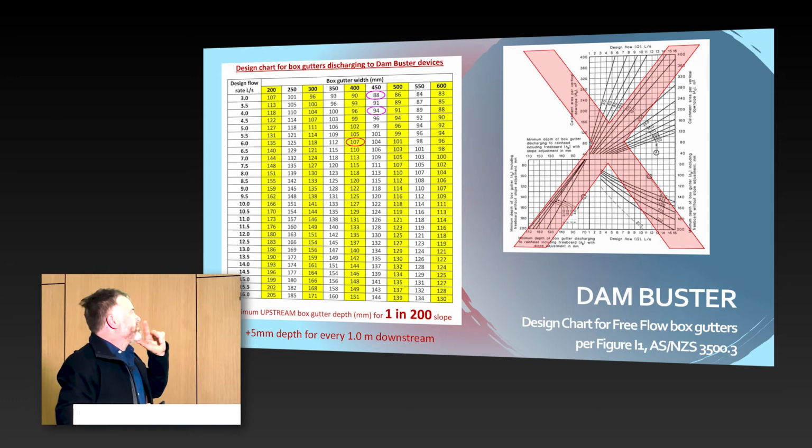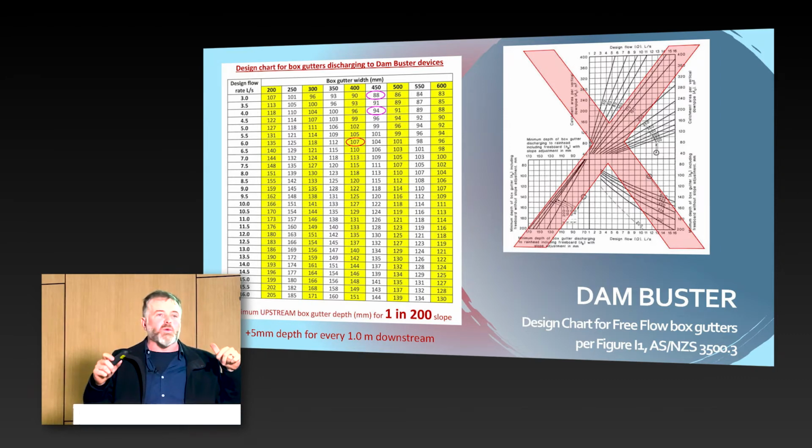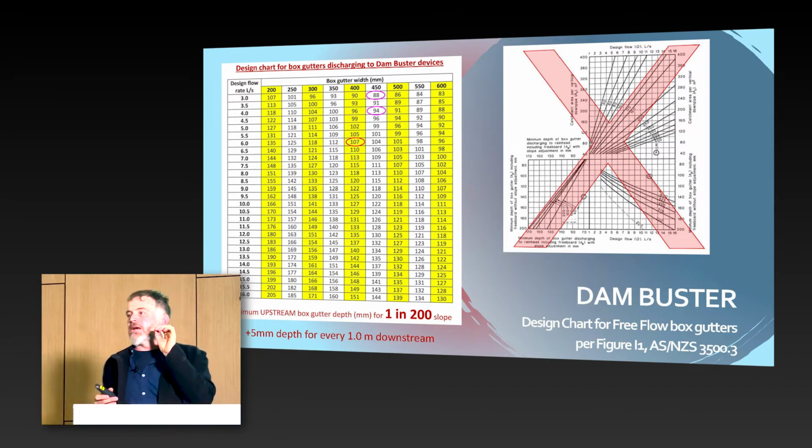Okay, these tables are really important. They make life really easy. We've taken the Australian standards and turned it into a single page, similar to something that, say, Lysaght or Stramit might put out for their products. And so you've got your flow rates on the left, you've got your box gutter across the top, and all you do is match the two things up. And that gives you the upstream measurement depth of the box gutter.